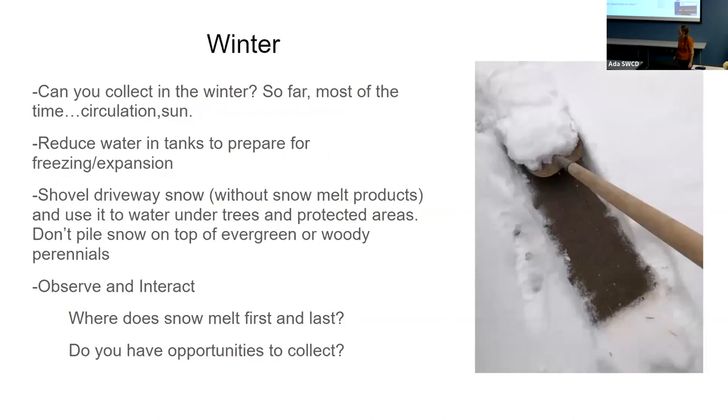Winter, can you collect in the winter? And really my answer is kind of yes so far. That's what I've come up with. Everybody that I've seen with systems in place is able to collect in some way in the winter. Usually, in my experience, my open tanks that are outside get a good layer of ice on top of those. Honestly, there's not a lot of water being collected most of that time period because it's so cold, it's just kind of hanging out there. I'm not doing a lot of watering when it's freezing, and it's not going anywhere on the ground anyway because it's been a hard freeze through the ground.